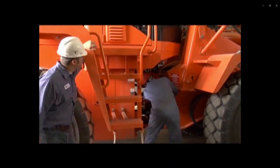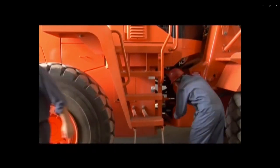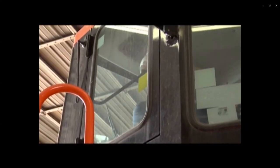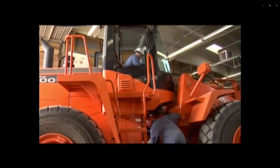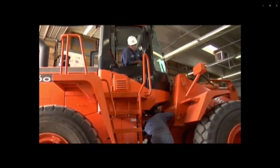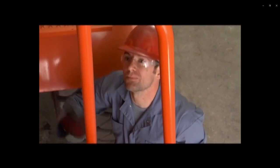How's it looking? Not good. Can't find it. Why don't you start it up, get the hydraulic system running, we'll see if that'll make it leak. All right. You ready? Yeah, start it up! You got anything? Roll the bucket back, hold the lever so the pressure builds up, and then maybe I can see the leak. Okay.